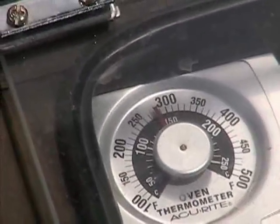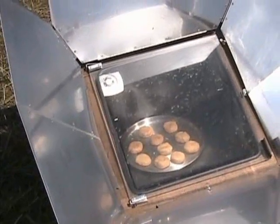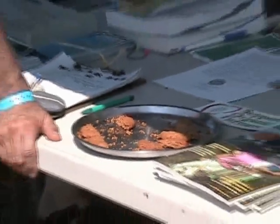And one of our most popular items is, of course, the solar oven, where we're always baking something as long as it's sunny. The solar oven frequently goes over 300 degrees.